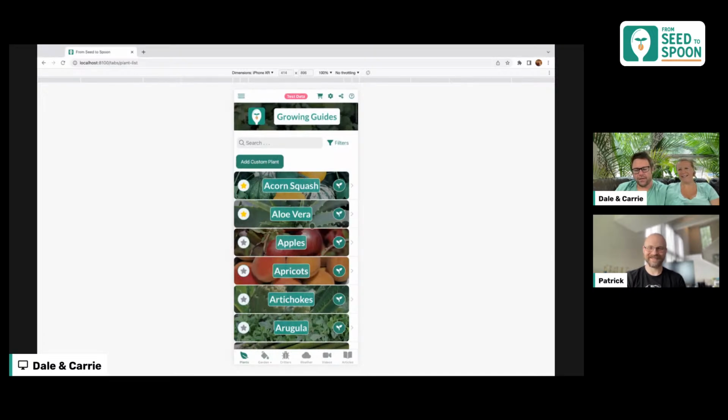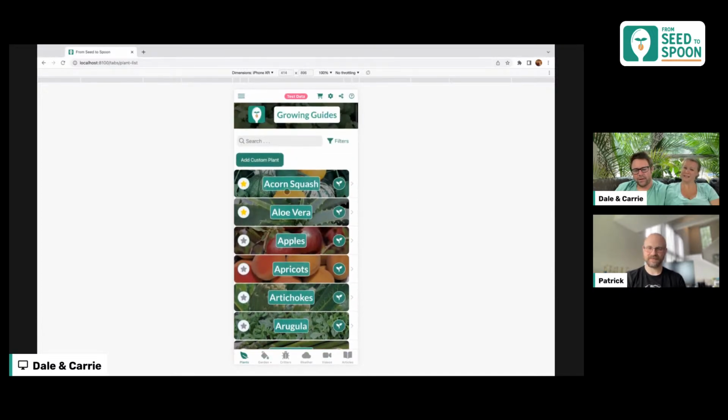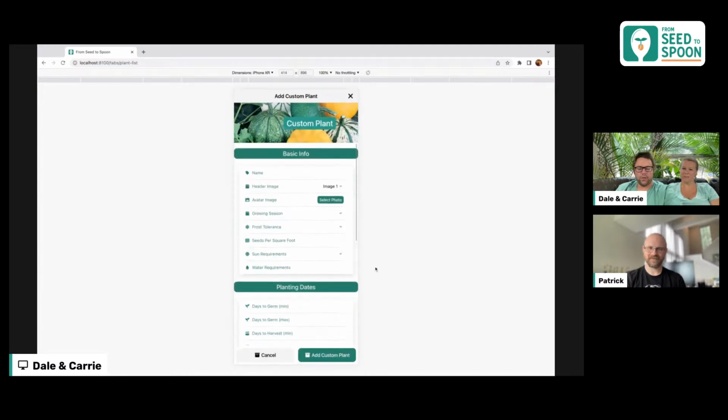Here it is. Okay. So we've got our plants list here. I'm still working on styling this custom button, but that's a hint of what's coming. So let's go ahead and jump in and show this, because this is something that Patrick built as well, where now you're going to be able to add your own plant.